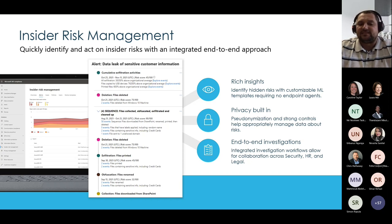Insider Risk allows you to also utilize the single administrative dashboard within Insider Risk for the end-to-end investigation, allowing multiple roles or divisions within your organization to collaborate and investigate and work together on a single case that spans security, HR, and internal or external legal, wherever required.